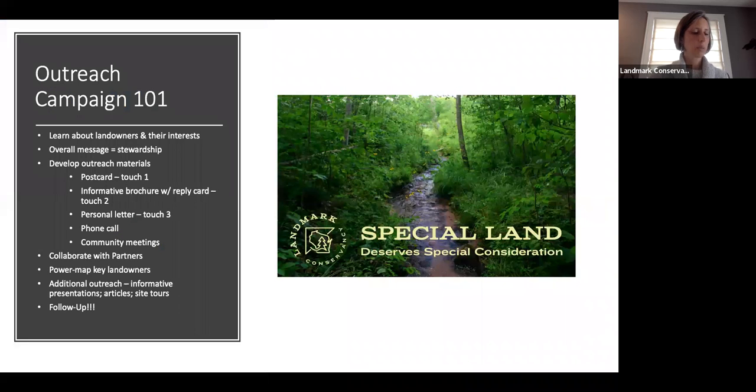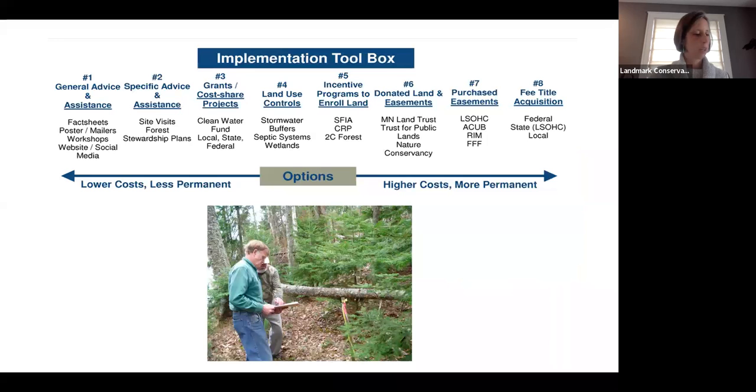Once we know what parcels we want to target, we use a proactive landowner outreach campaign, with lots of different materials, lots of follow-up, community meetings, phone calls, postcards, and really forming that relationship with those landowners. We also recognize that landowners are on a spectrum. They're not always going to be ready to do land protection right away. So we try to meet them where they are, keep them interested, and maintain that relationship in the hopes that eventually they will do a land protection project with us.